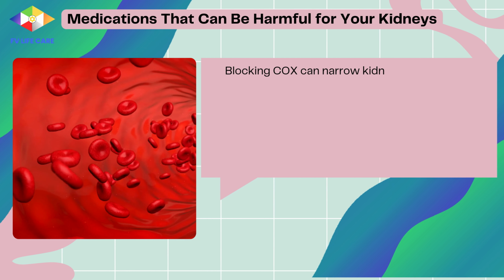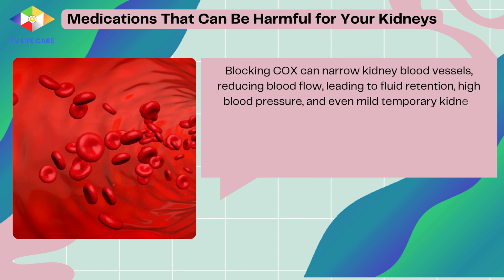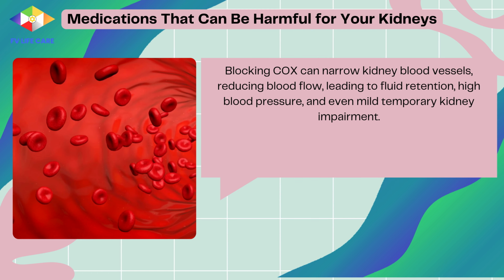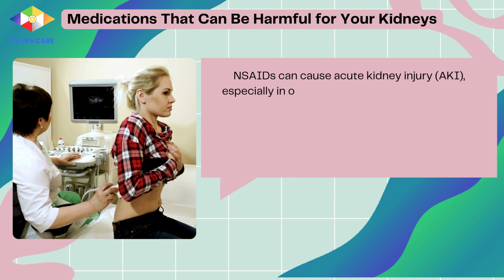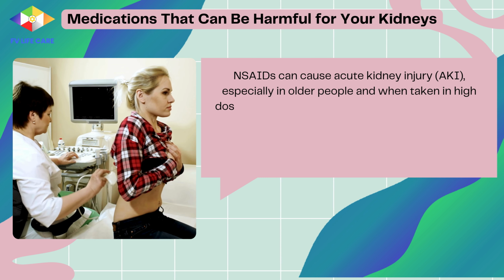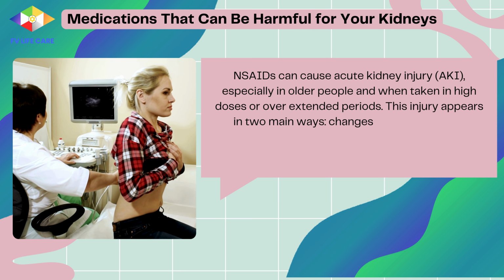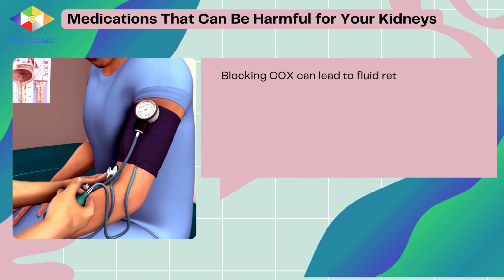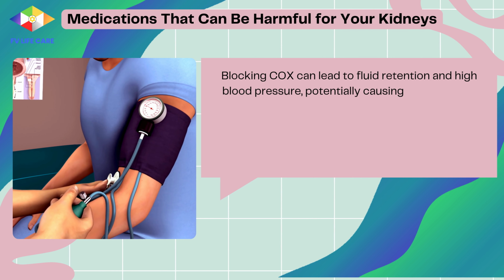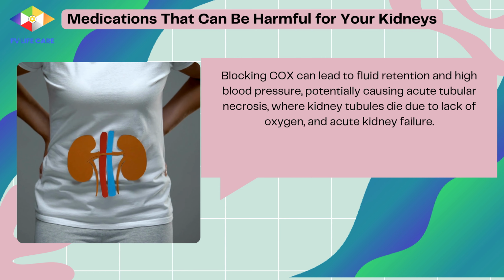Blocking COX can narrow kidney blood vessels, reducing blood flow, leading to fluid retention, high blood pressure, and even mild temporary kidney impairment. NSAIDs can cause acute kidney injury, AKI, especially in older people and when taken in high doses or over extended periods. This injury appears in 2 main ways: changes in blood flow and inflammation. Blocking COX can lead to fluid retention and high blood pressure, potentially causing acute tubular necrosis, where kidney tubules die due to lack of oxygen, and acute kidney failure.